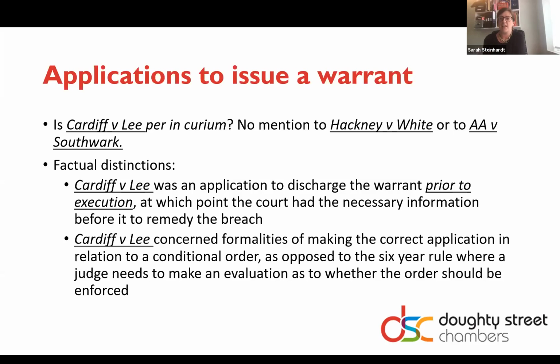Whereas the difference is that in Hackney and White, first of all, the issue was coming before the court only after the tenant had already been evicted. So at the time of the eviction, there was no valid warrant. But the other point is that when we're looking at a 6 year case, there is much more of a judicial involvement. The judge has got to make an evaluation of whether or not it is appropriate and just to be enforcing the warrant, to be enforcing the possession order so long after it was made. So there are distinctions that can be made, but there's no getting around the fact that there are sentences in both cases which are just flat out irreconcilable. And that's just where we are.